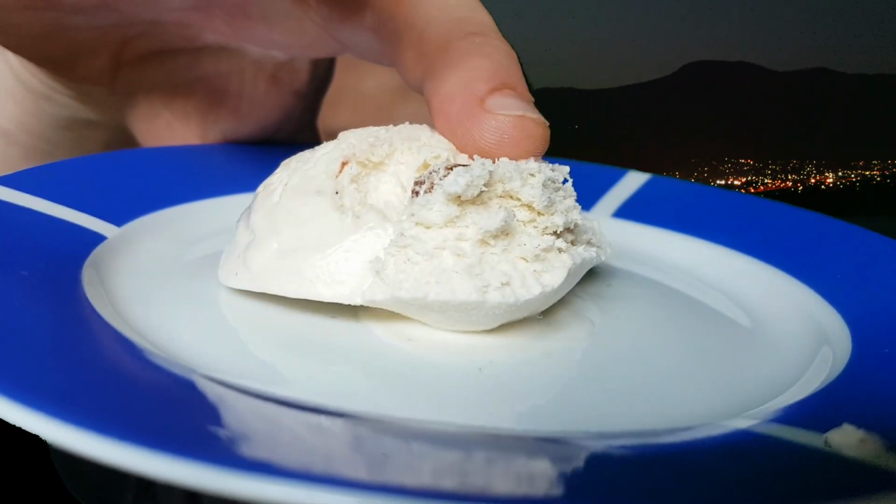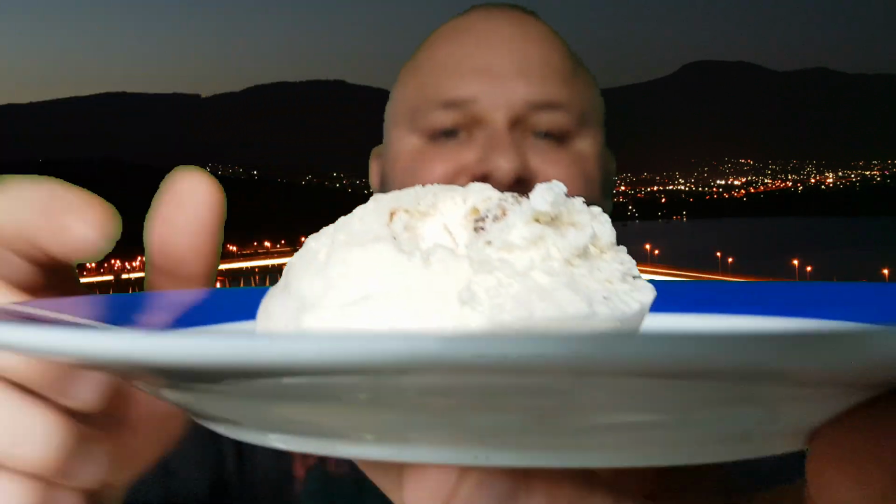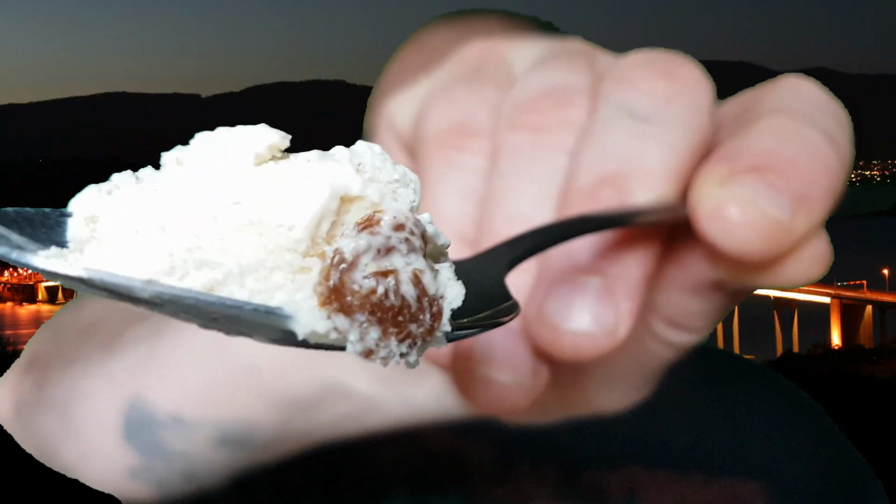It's like 28 degrees here at the moment. And it's already sliding around and starting to melt. So I'm looking forward to this. One, because it's so bloody hot. And two, because it's going to be an interesting flavour. So there we go. If we can have a look at that, we've got a raisin in there. Alright, let's try it.